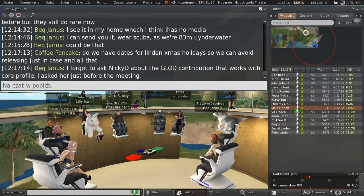I think the Linden holiday is December 24th through January 3rd. Probably a fair number of people will be out earlier in that week of the 24th, but that's the official dates.